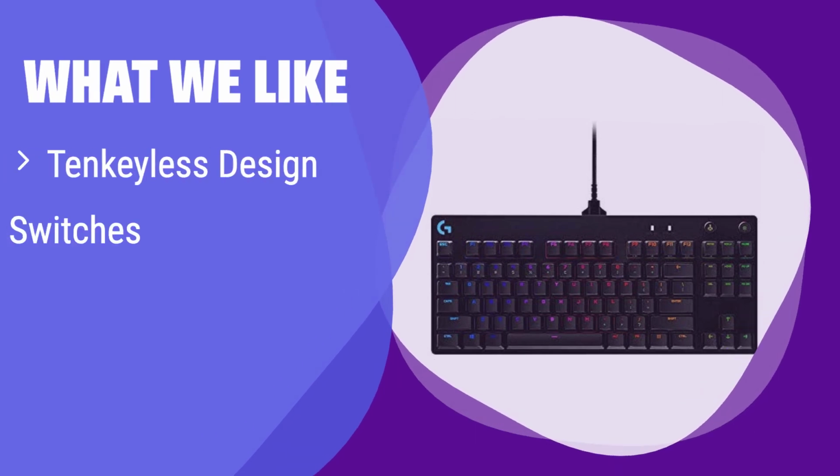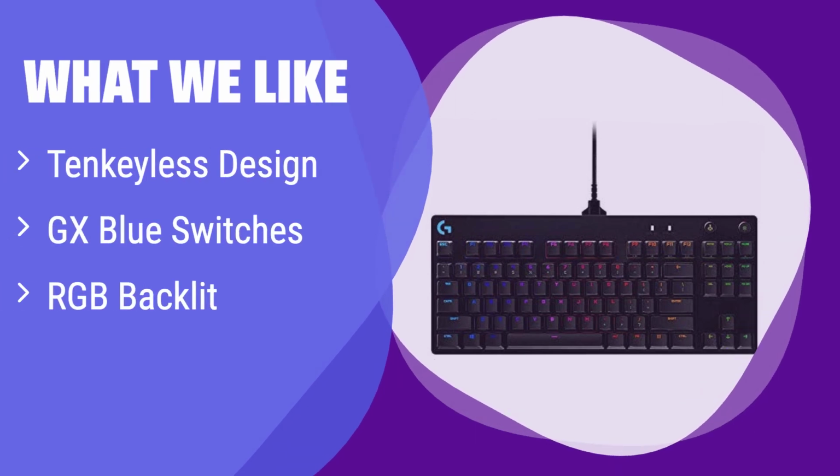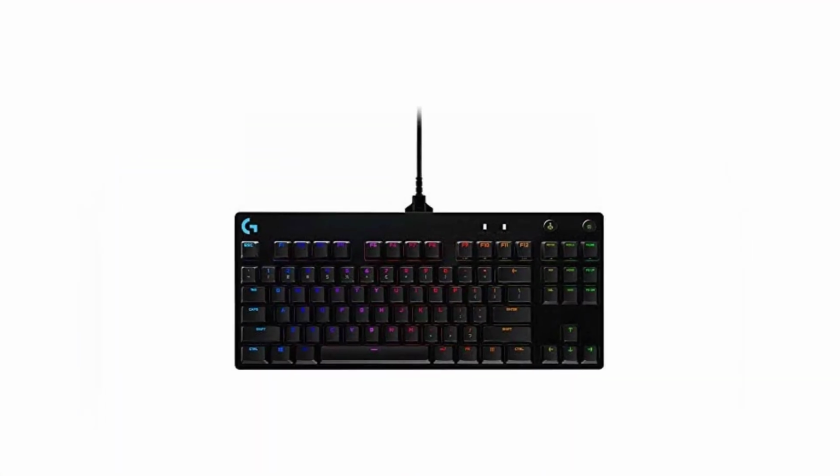What we like. This ultra-portable keyboard is perfect for gamers on the go. The tactile blue switches provide satisfying feedback. If you need a compact, high-performance keyboard for competitive gaming, this is it. What people say.